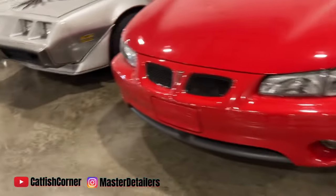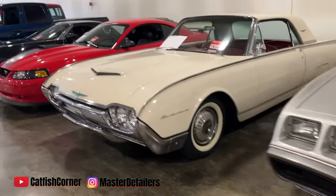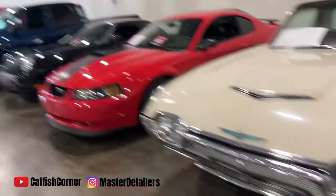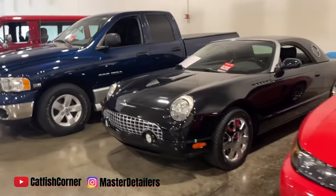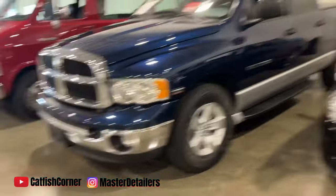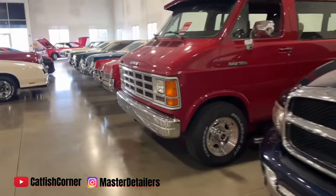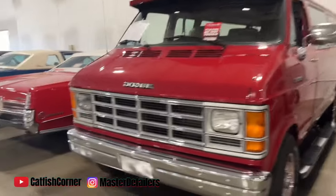Grand Prix, 20th anniversary Trans Am, Thunderbird, Mustang. New, I call it the new school, old school Thunderbird. Ram 1500, the old school Ram 350 van. That's a big long sucker to y'all. See how long that is?